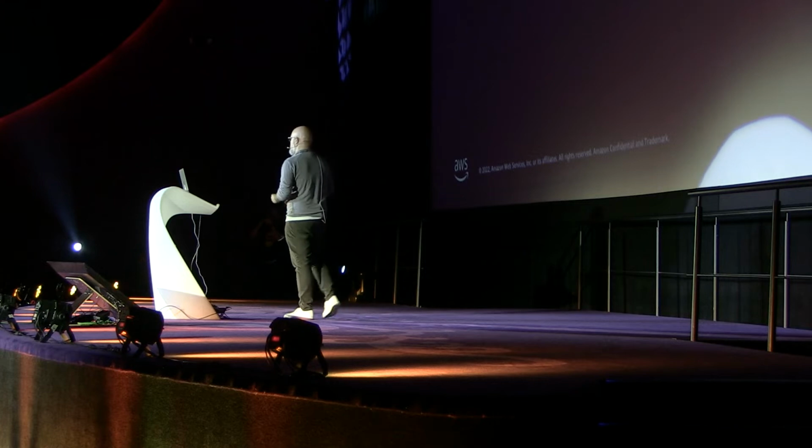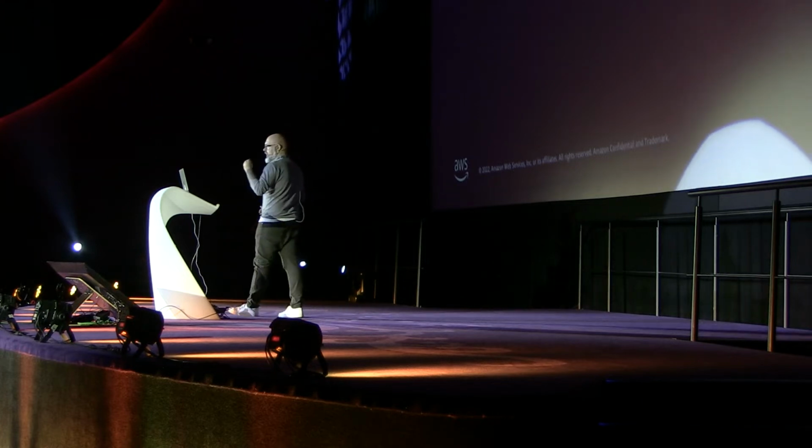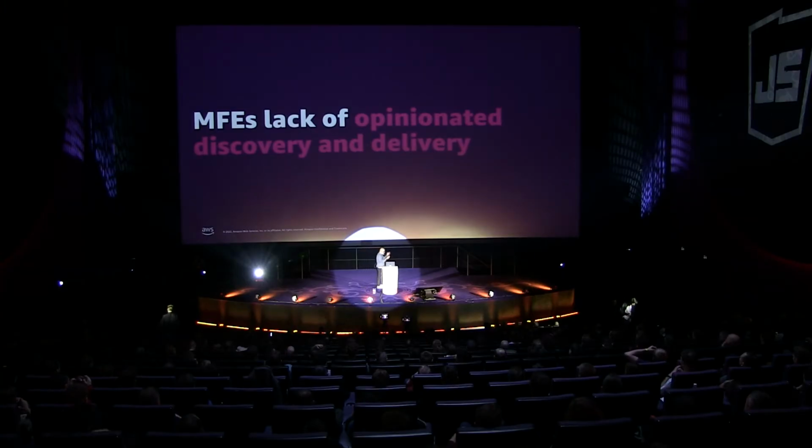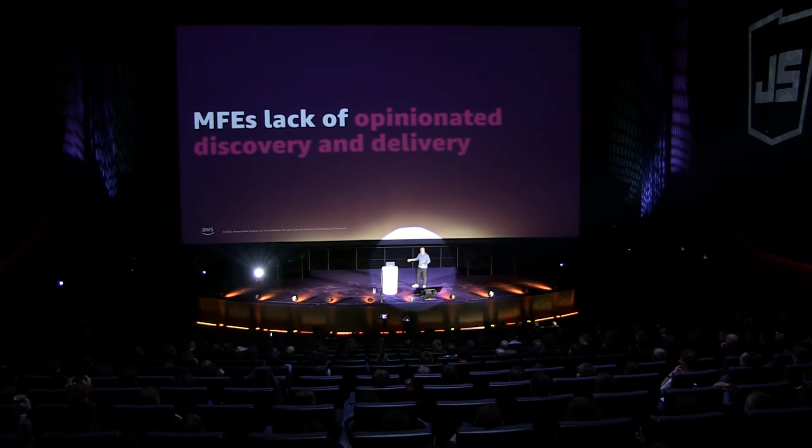Micro-frontends are lacking an opinionated discovery and delivery method. I think we have done an amazing job on defining what micro-frontends are. We have done a great job on composing micro-frontends, on server-side rendering, on client-side rendering, and also on the routing part, we did a good job. But what we are missing at the moment is the discoverability part. Let me show you what I mean.